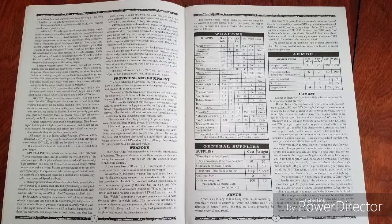Excuse me. General supplies, cost and weight. Warm, dry clothing and pack. Cost 5 gold, weight 10 units, for example. Armor, complete mail. Strength needed 12. Complete leather, strength needed 2. Arming doublet, strength of 1. Steel cap, strength of 1. Target shield, strength of 5. The cost, complete mail, 300 gold.